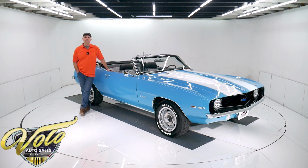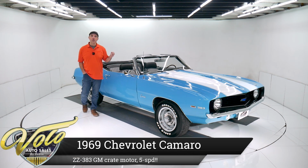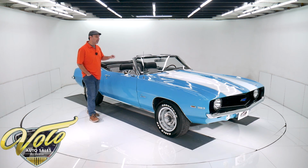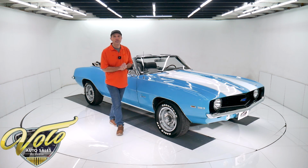It's '69 Camaro Convertible time, and this one's got a 383 GM crate motor stroker under the hood with 425 horsepower. It's got a Tremec 5-speed, 4-wheel disc brakes, and it's been body off the frame restored. This is a really nice car.